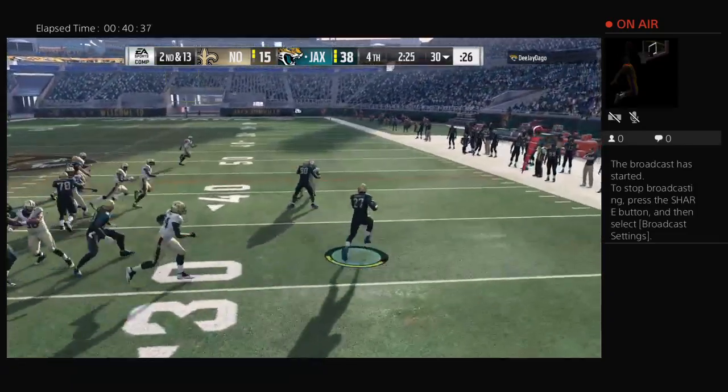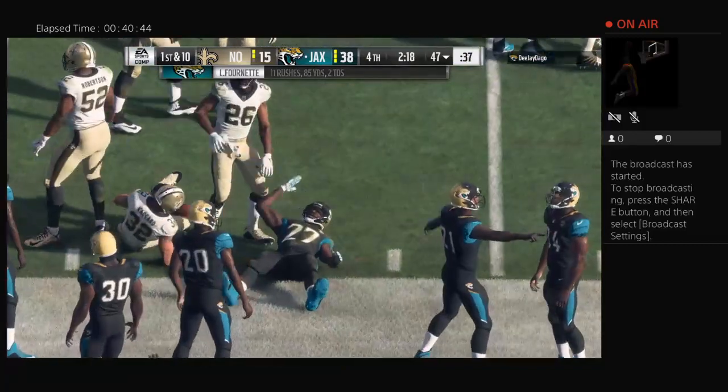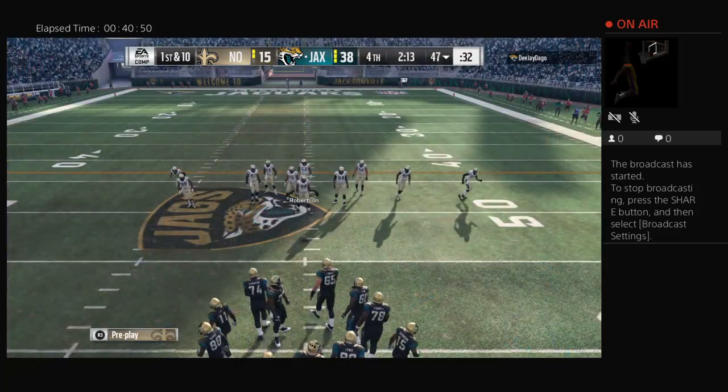Bortles on the give to Fournette. They find some open field here, and able to get this one across the 45 before he's brought down. A Jacksonville first down on a pickup of 17. And Leonard Fournette impressing there with that run.